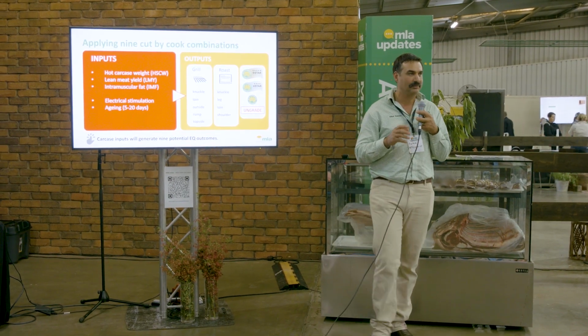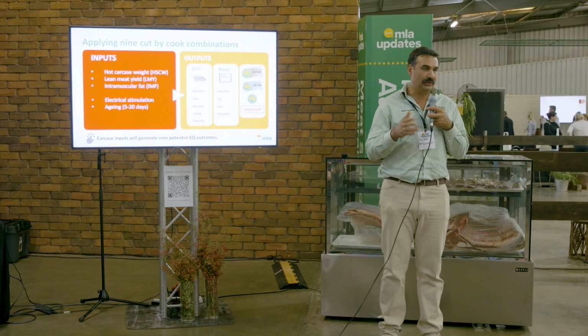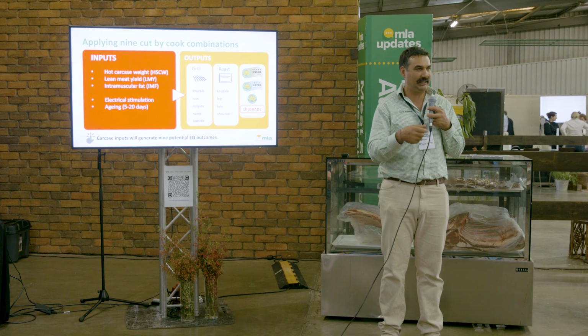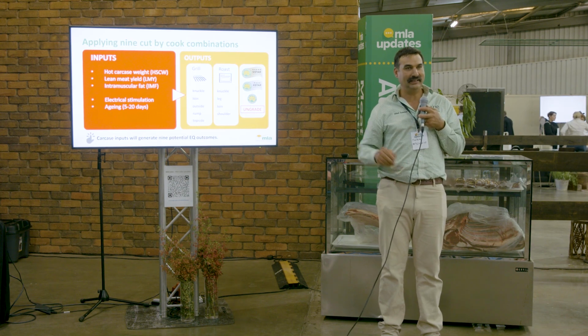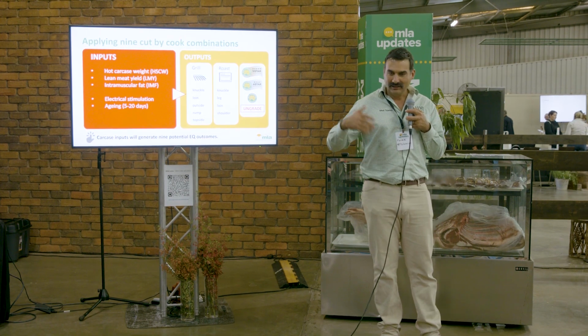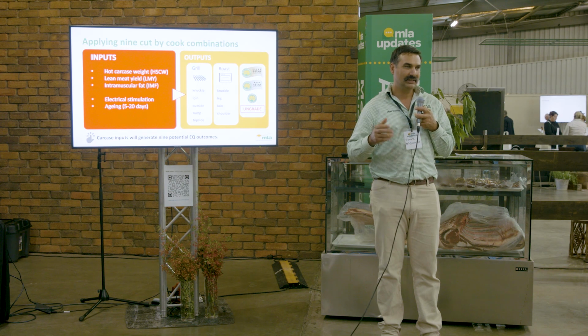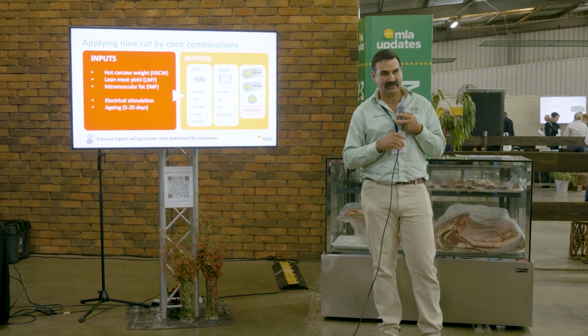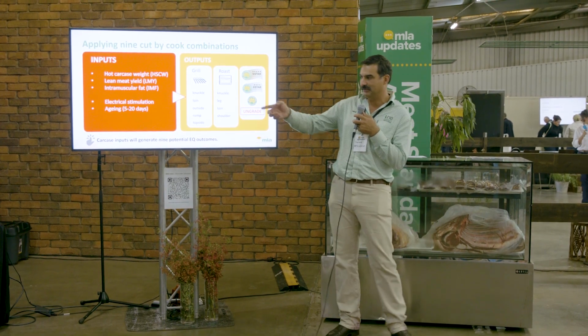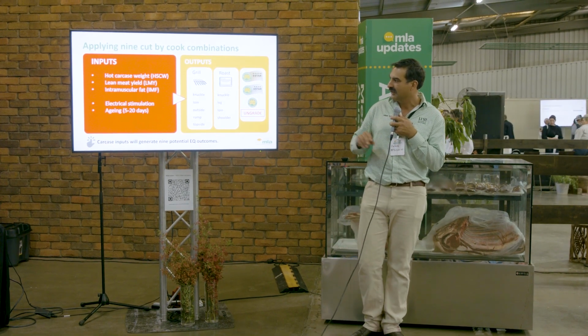So this was our challenge, essentially: we knew we couldn't use human graders to measure marbling or intramuscular fat in lambs at line speed, because beef might go at 2 a minute. Lambs are going at up to 14 a minute, some plants these days. So there's no way a human can keep up with that and not get fatigued. So we needed some technologies, which I'll go into in the next slide, to measure intramuscular fat.